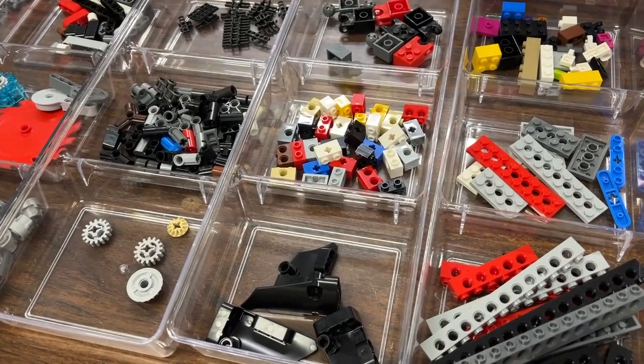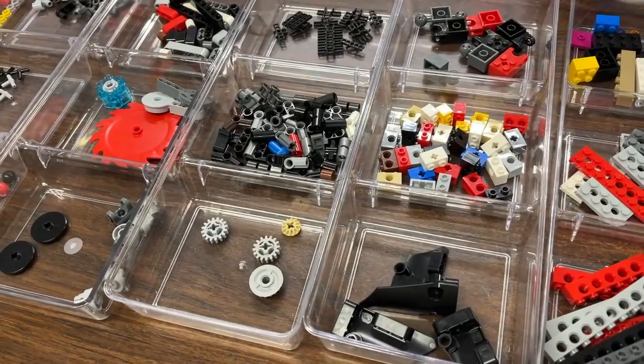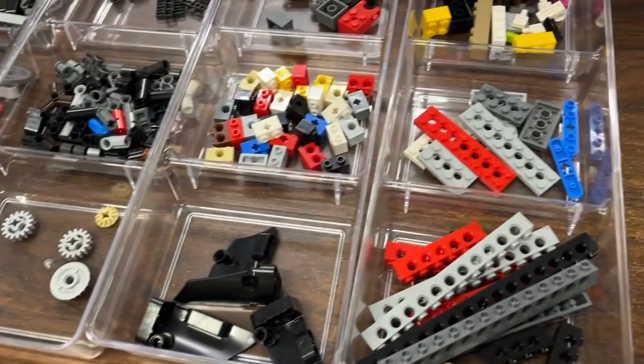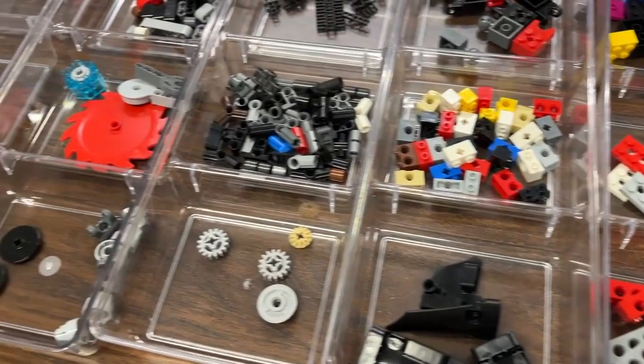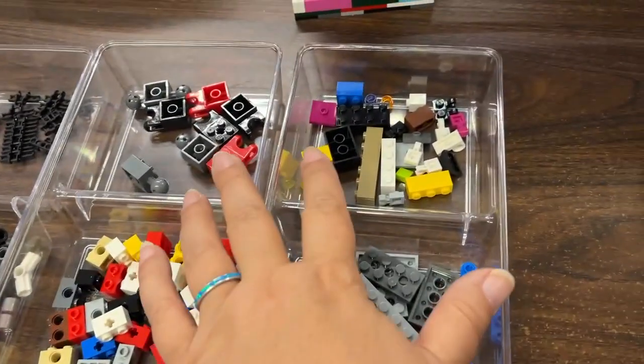This morning we had 3 orders. I got 2 of them ready to mail. My husband's going to pull the other one and I will double check it once he's done. I do have some Technic parts I would like to start getting into inventory, plus some little miscellaneous parts.